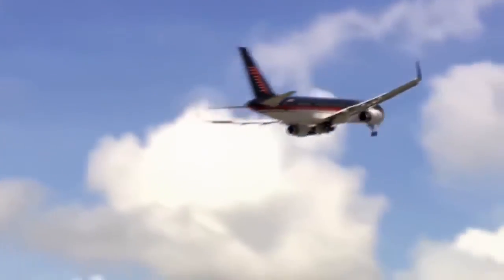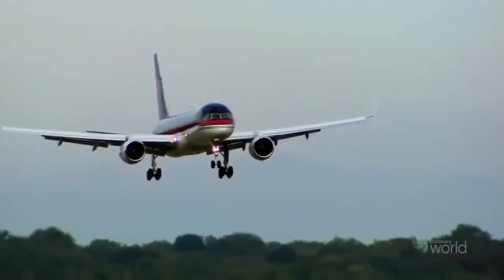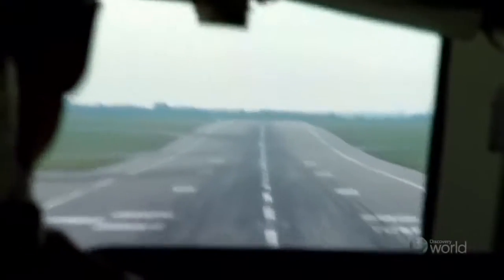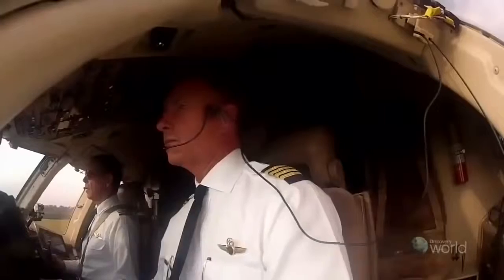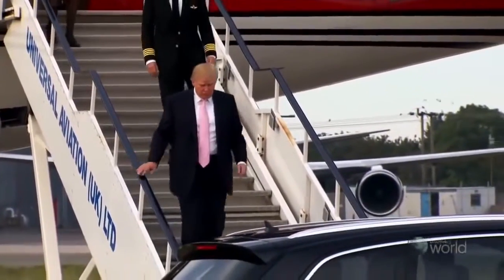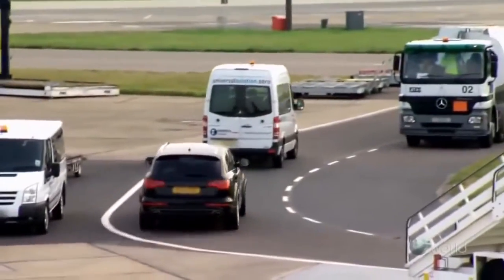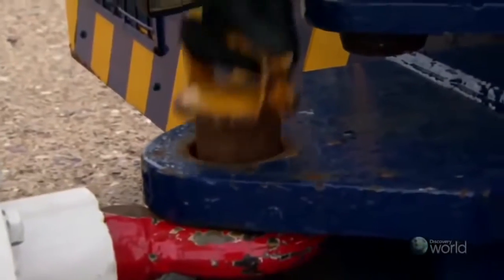After a whirlwind tour from New York to Scotland to London, Donald Trump barely has time to read over his speech before arriving at Stansted Airport. 30, 20, 10. Right there. Speed brakes up. Mr. Trump's presentation will have him in London for just half a day. The ground crew repositions the plane for a quick turnaround back to LaGuardia.